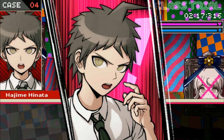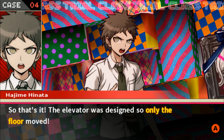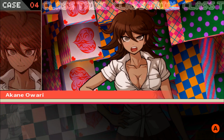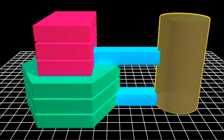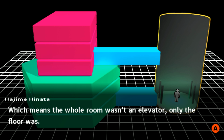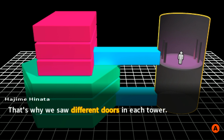I see! So that's it. The elevator was designed so only the floor moved. Only the floor moved? Which means the whole room wasn't an elevator, only the floor was. That's why we saw different doors in each tower.